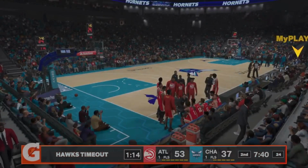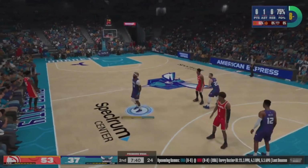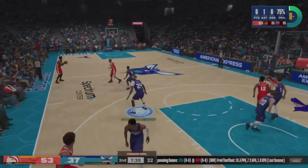For Charlotte, MP's checked in for Williams. Miller comes in for Washington. And it's Rozier in for Bouknight. And then for Atlanta, Clint Capella, he's checked in for Okongwu. And Hunter subbed in for A.J. Griffin. Here's Bogdanovic. He's got 10.